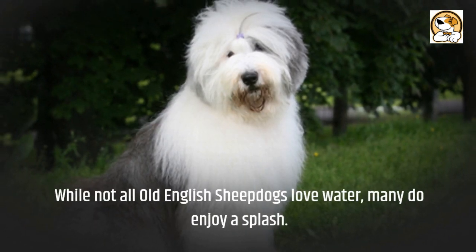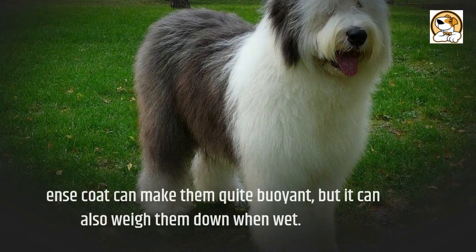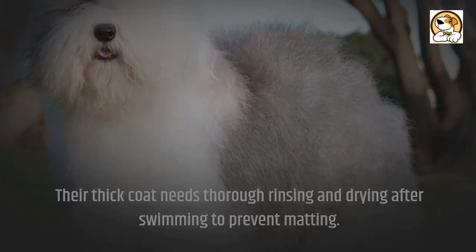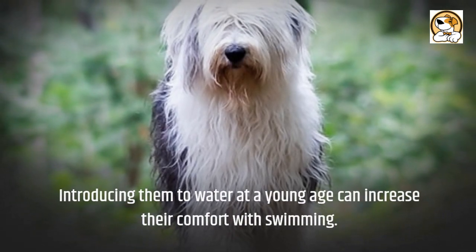While not all Old English sheepdogs love water, many do enjoy a splash. The dense coat can make them quite buoyant, but it can also weigh them down when wet. Their thick coat needs thorough rinsing and drying after swimming to prevent matting. Introducing them to water at a young age can increase their comfort with swimming.